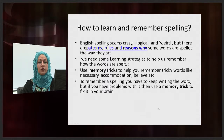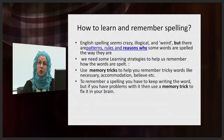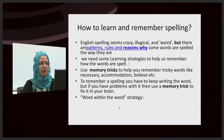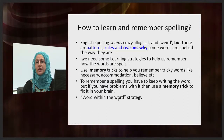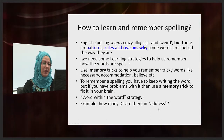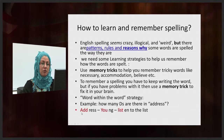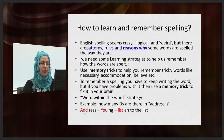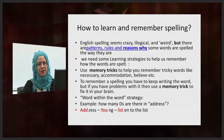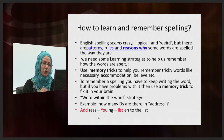To remember a spelling, you have to keep writing the word. But if you have problems with it, then you need to use the memory trick to fix it in your brain. A very important memory trick, and a practical one, is the word within the word strategy. For example, focus on how many D's are there in address. There are 2 D's. With A, they make up one word, add, res. So add is the word within the word. It's the word within address.